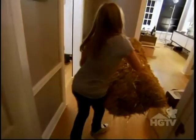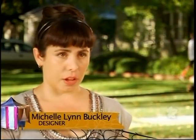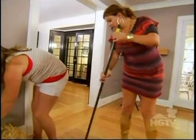We are using hay bales, which are really inexpensive. It's $6 for a giant hay bale. So we lay down trash bags to protect the wood floor of their family room. Wow. Hay in the house, I don't think Jill is a big fan of that. I rolled in the hay. She's being a good sport and rolling with it, so I'm glad. It's gonna get a little messy, but it's all in good fun.